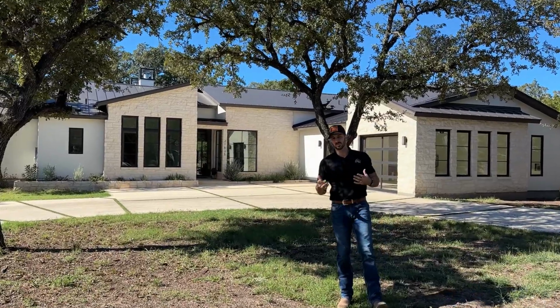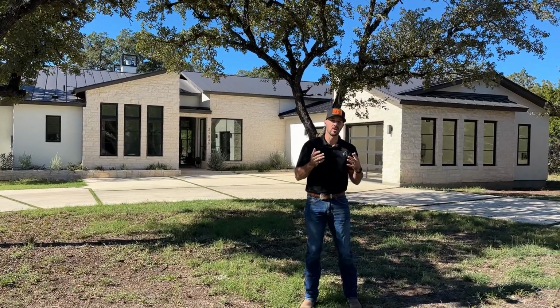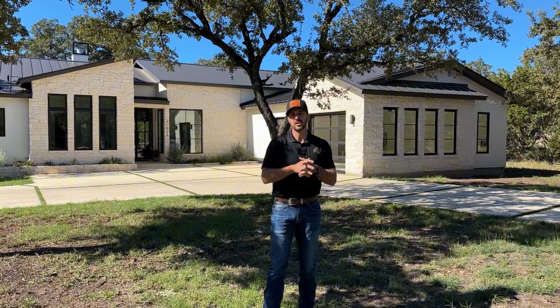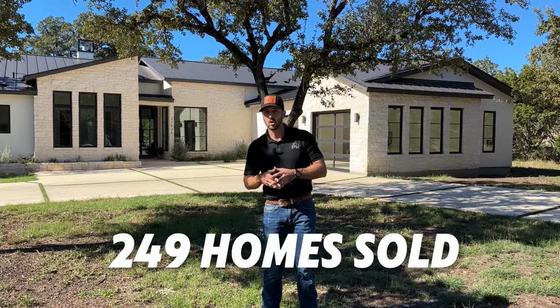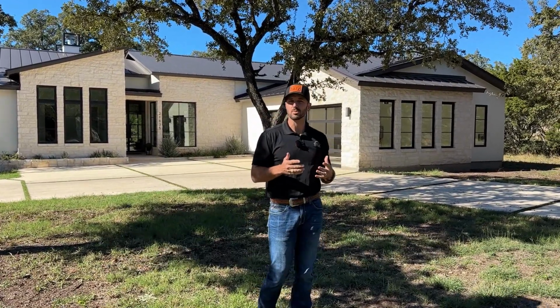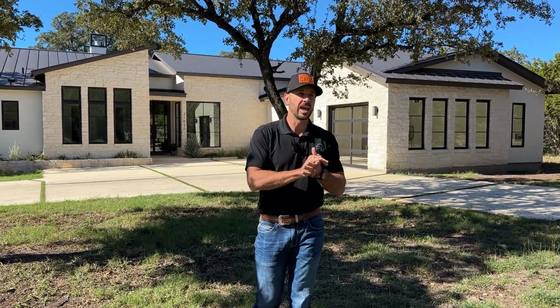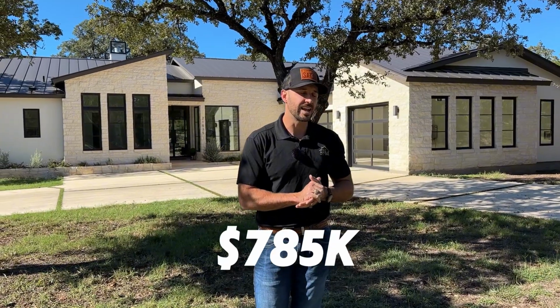New construction when it comes to acreage communities in San Antonio is pretty prominent, actually. There has been, in this year alone, 249 homes sold. So that's roughly 10% of the overall market as far as acreage communities go. And we're looking at an average price point of $785,000. So there's still some decently affordable. It's not all $1 million plus homes.